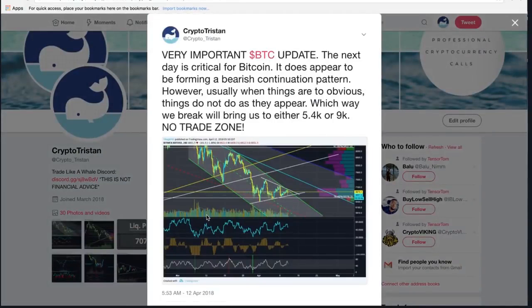I actually put out an update this morning and said we were at the edge of the channel. This is a new trade zone. Whichever way we'd break, it would be a $1,200 move, which we actually did, and I'll get into that in the technical analysis. But we did wind up breaking upwards, so now we're going to reevaluate and look at where I think Bitcoin's going to be moving. So let's get right into it.